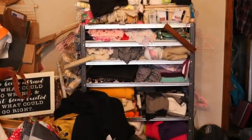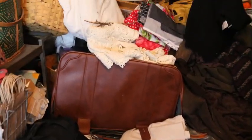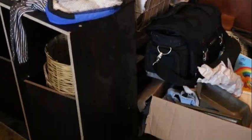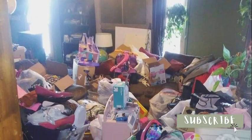If we have not met before, I have 2 children, and I'm a classified hoarder, and I'm trying to get rid of my stuff. It's not super easy, but I feel like I've come a very long way in the last 9 months. And we have a lot more to go, but we've also done a lot.